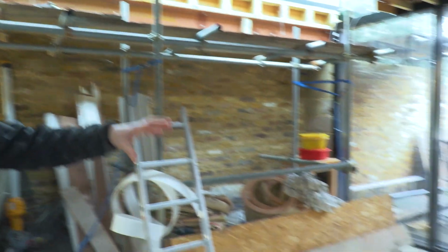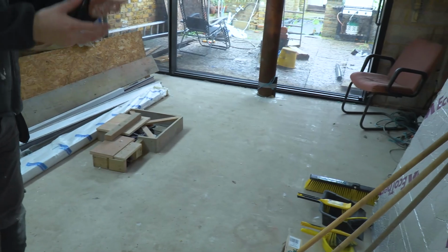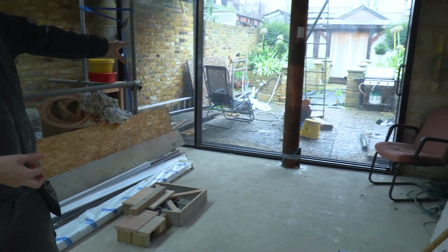So here we're on a suspended concrete slab because there's a basement underneath. Obviously we're on screed at the moment, but there's screed, then a sacrificial insulation under there, which we needed to bring the level up so it matched the outside.